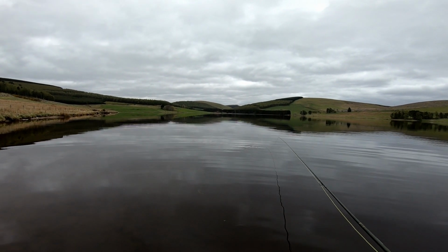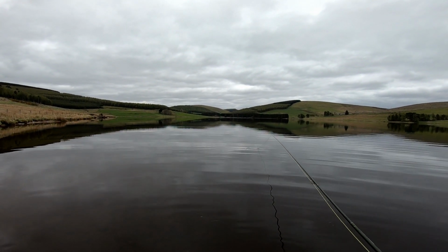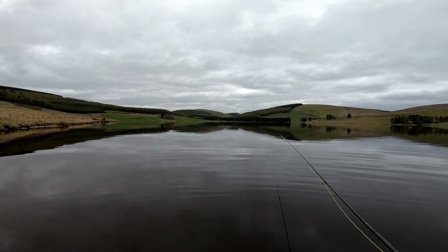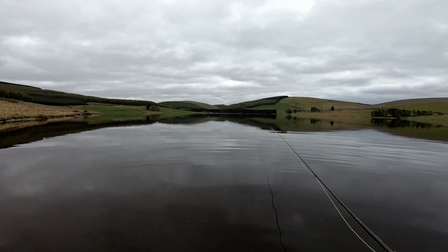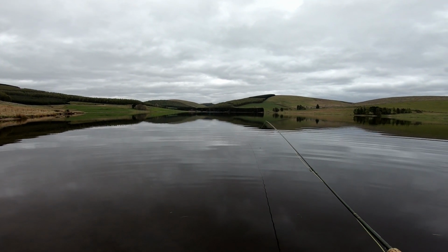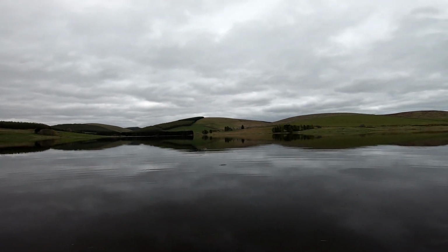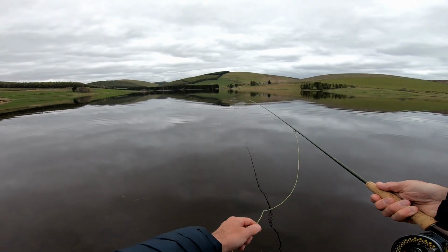I don't know if you can hear the cuckoos calling from over on the hillside there. This is a really good place for cuckoos. There's the feathered ones, and then there's the ones standing in the water grumbling about how cold they are. I think they're the real cuckoos.